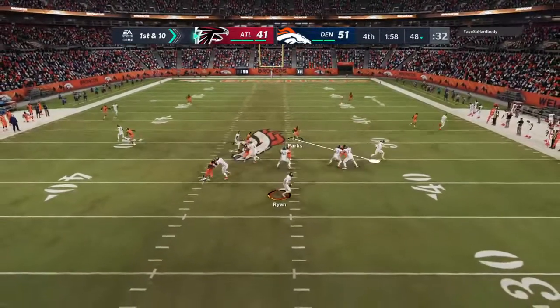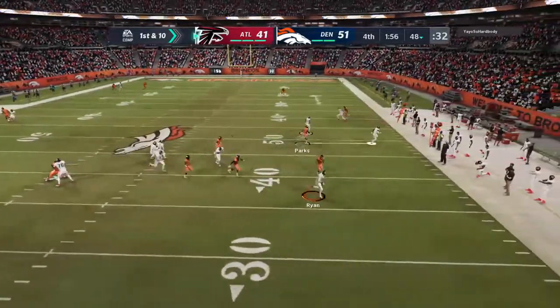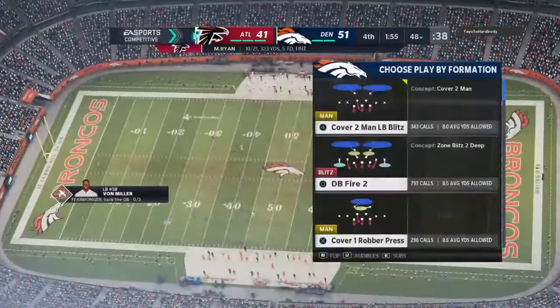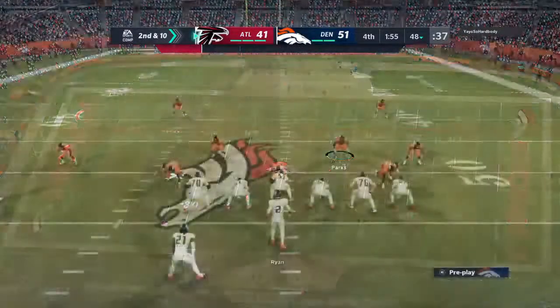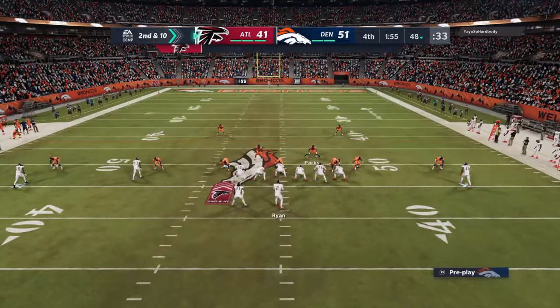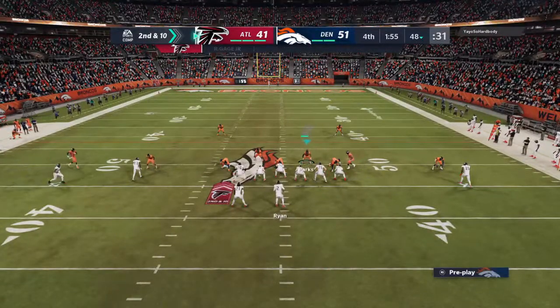On first down, Ryan escaping the pressure right, and he takes a shot on the release as this will be incomplete. You can tell they wanted to get that ball downfield, but they had nothing working in the secondary, so he dropped it off to the running back. That one ended up incomplete.